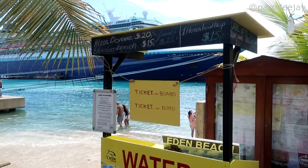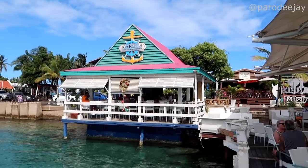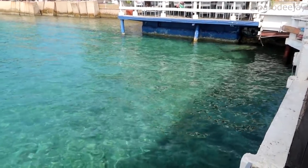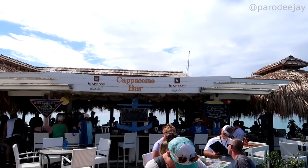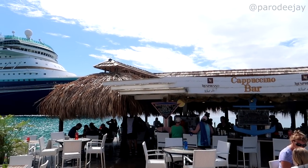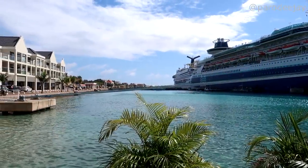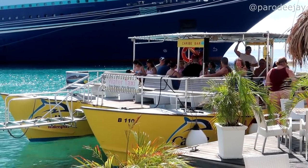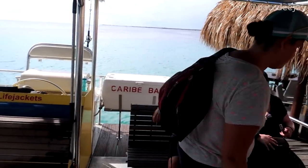All right, we have found a little booth here for Caribe Watersport. Water taxi to Klein Bonaire, that sounds like us. Made it onto the water shuttle. All right, we are all loaded up and ready to roll out to Klein Bonaire. That was super easy to find. We're still right here in view of the ships, so super convenient.